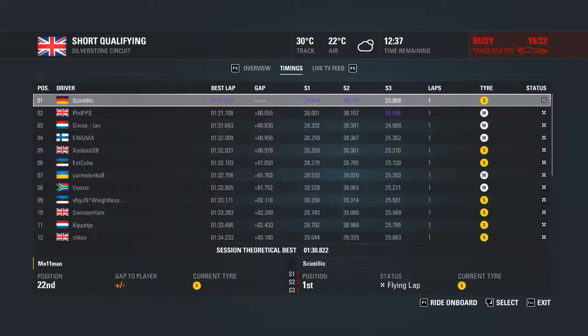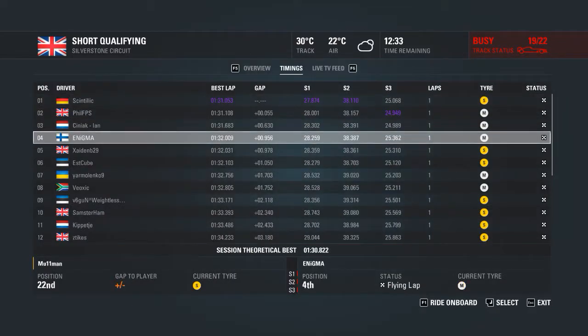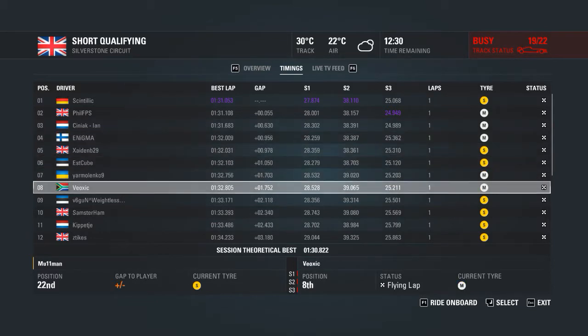So we'll have a look at the grid. Skillets, from Ian, actually, that's not a bad lap by him. From Enigma, from Aiden, from S-Cube, from Yarmolenko, from Vioxic, from V6, the rookie for this race, another one of our reserve drivers.